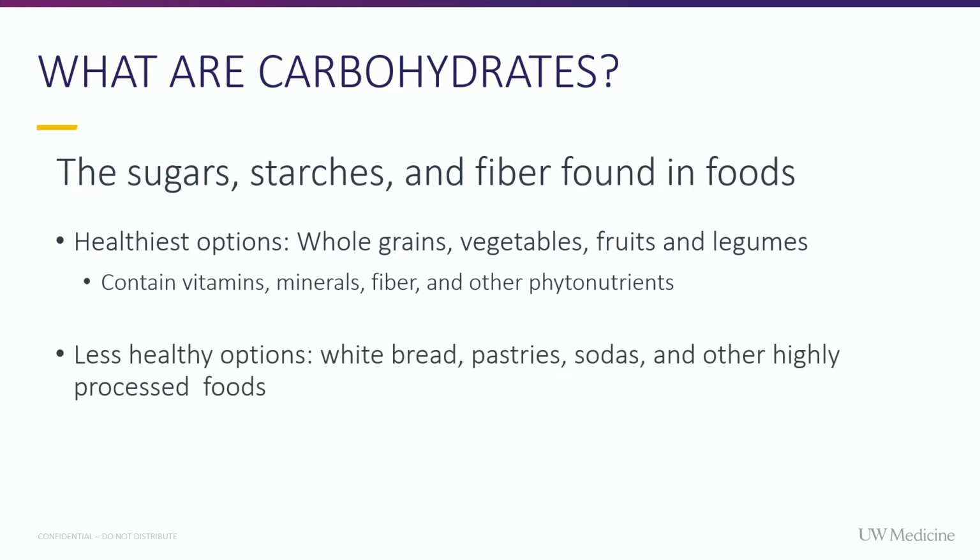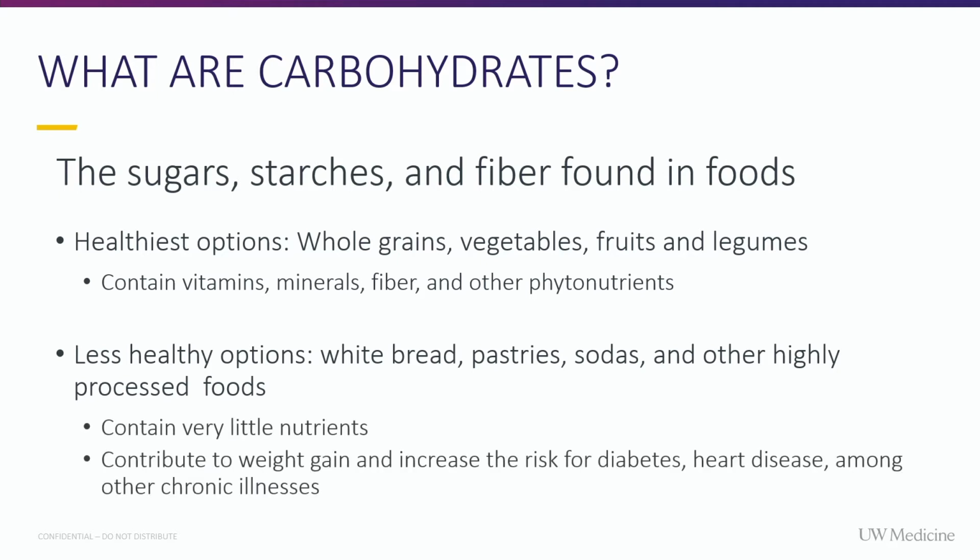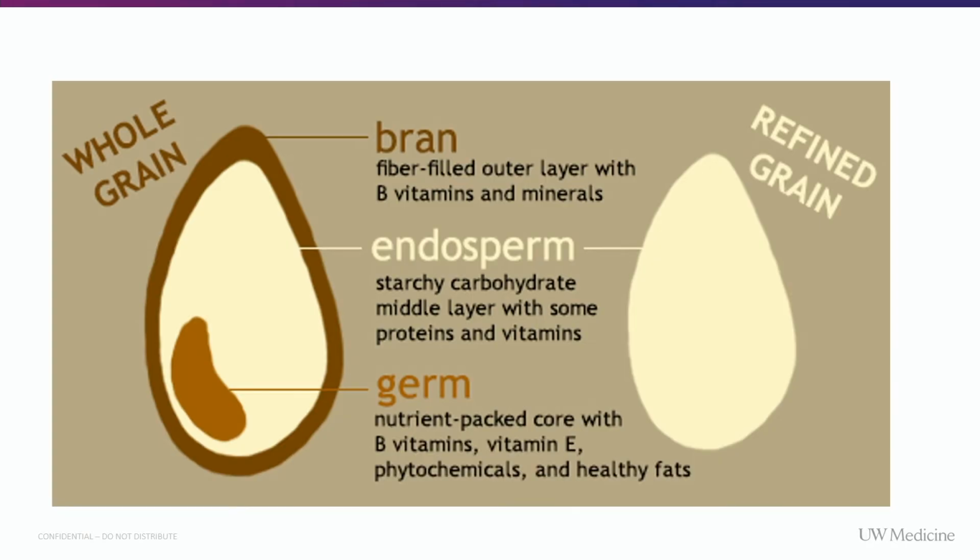The less healthy options are going to be more of your processed foods, white breads, pastries, sodas, sugar-rich foods. These contain very little nutrients and typically contribute to weight gain and increase the risk for diabetes, heart disease, and other chronic illnesses.